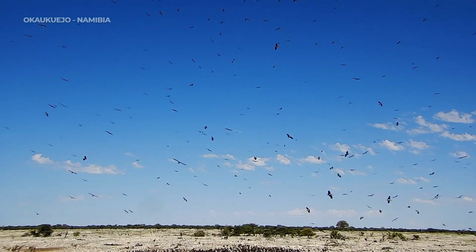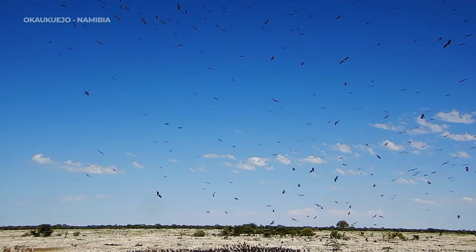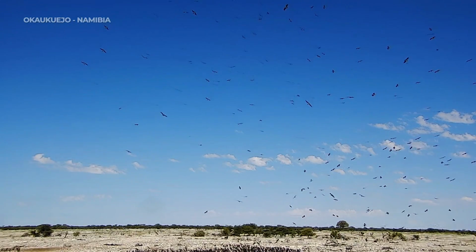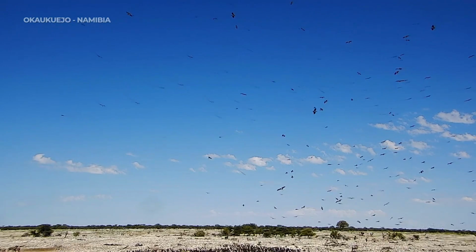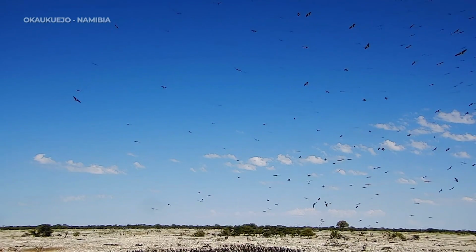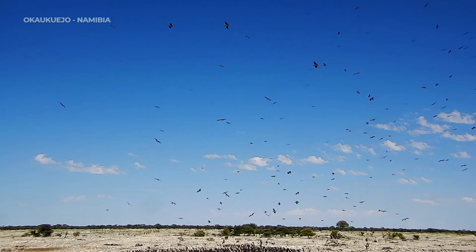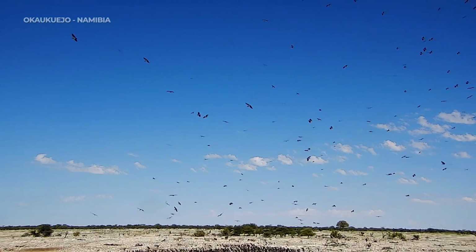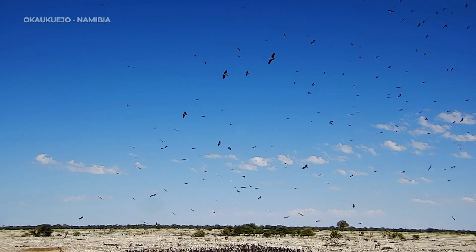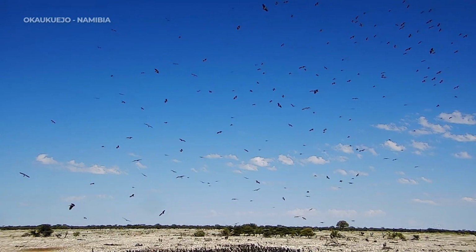You really would think, I mean, if you were very far away and you just see this sort of activity in the sky, you would think there's probably an elephant or giraffe carcass, and those are vultures. As I said, much like vultures, they do make use of thermals, and in that way they can save a lot of energy. They can just soar around, and then the only time they really have to exert some of their energy is when they come in for landing. But hopefully they stick around.